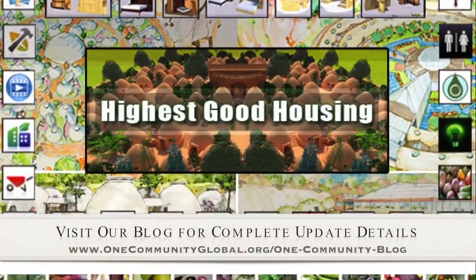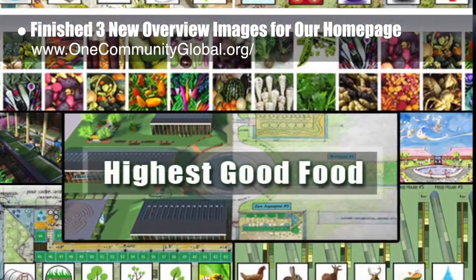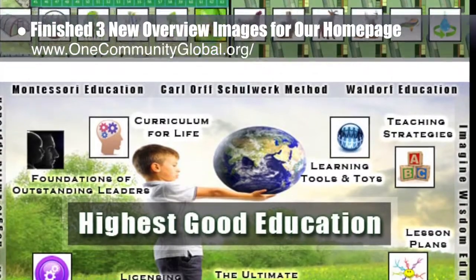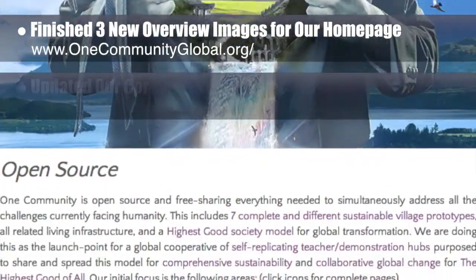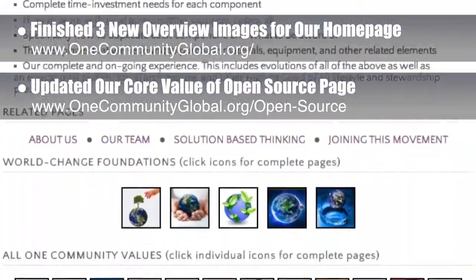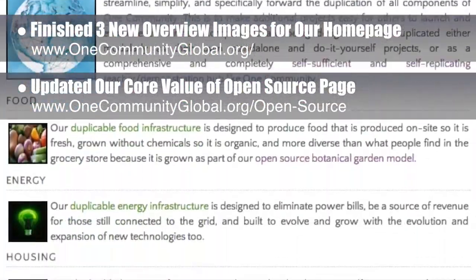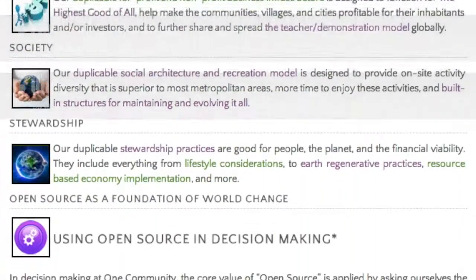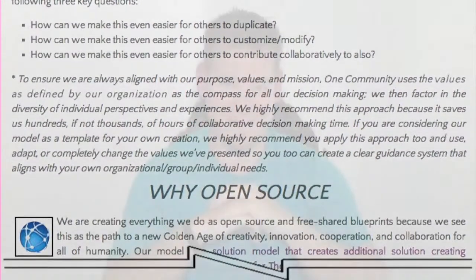This week, the core team finished the three new overview images you see here, introducing highest good housing, highest good food, and highest good education. This comes with an update of the complete homepage. We also updated our core value of open source page that discusses One Community's core value and foundational purpose of open source creation. This comprehensive page covers all our primary open source hubs, the specifics of what and why we are open sourcing what we are, our strategy for becoming the number one provider of open source sustainability information in the world within 6 months of moving to the property, and more.